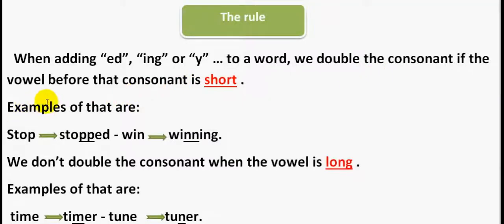For example, examples of that are stop, here short O sound. So stop became stopped, double P. Here, we doubled the last consonant because it's preceded by a short vowel sound. Similarly, win, winning.